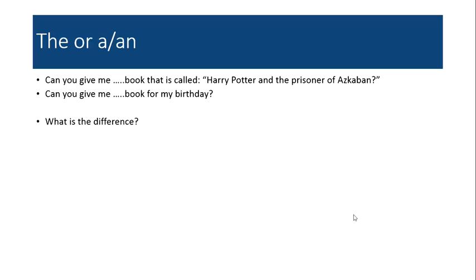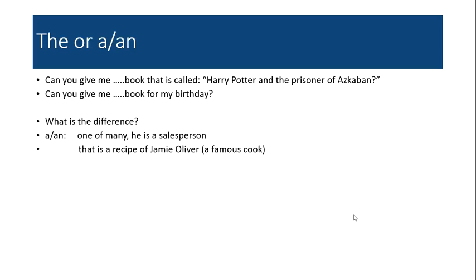The difference is that a or an you use when it's one of many. He is a salesperson. Probably it's a big company. There will be many salespersons. Or in general, this is also the way you tell people what profession you have. That is a recipe of Jamie Oliver. He's a famous cook, many recipes. This is just one of them.